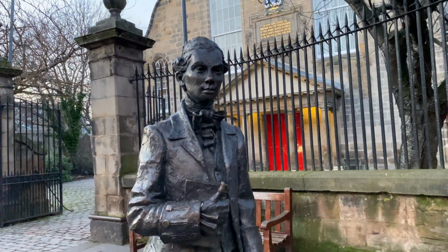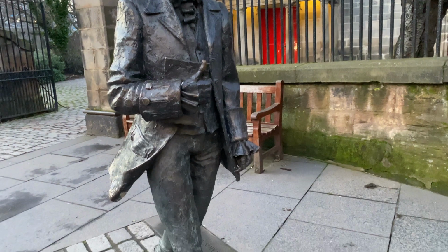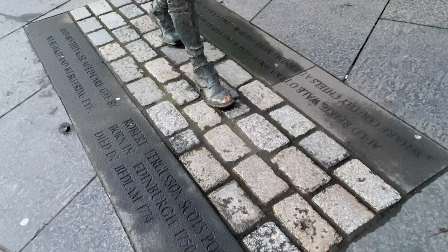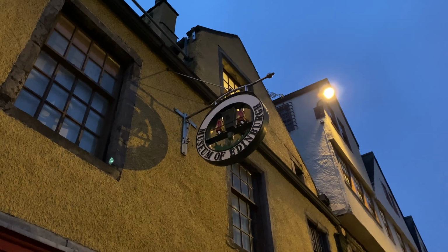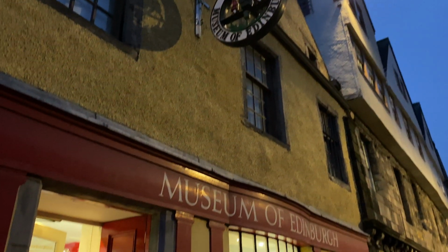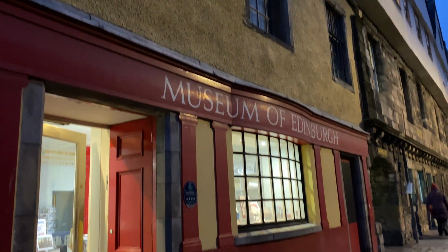And this is Robert Ferguson that Steve was just telling us about. Lovely little statue. There's a free Museum of Edinburgh just across from the Canongate Kirk.